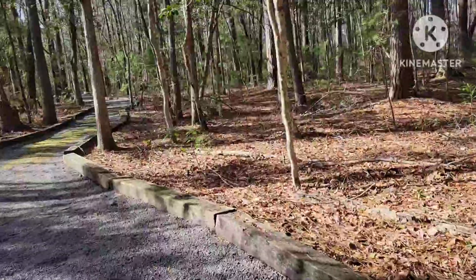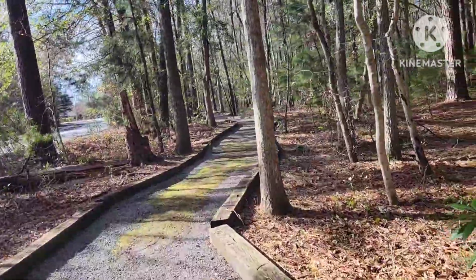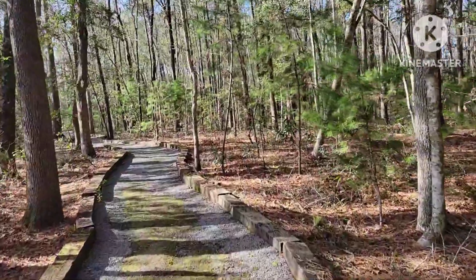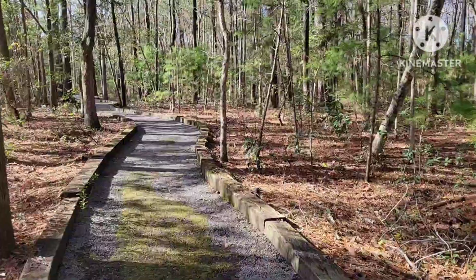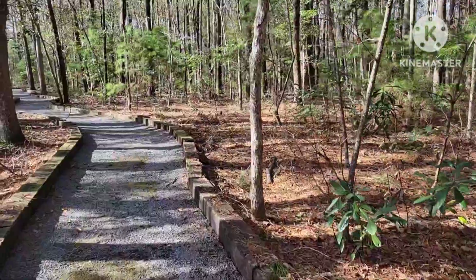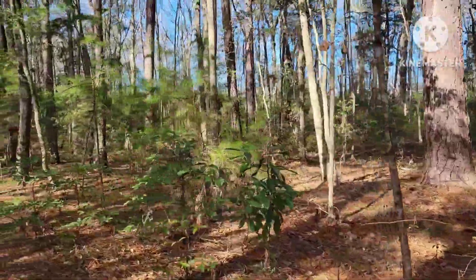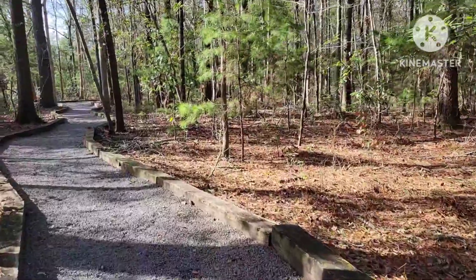So, you can hear the sirens in the background. This is kind of in the city, a little spot of nature in the city. You can hear sirens, you'll hear traffic right next to the road. It's kind of half paved and half gravel, but this side's pretty. Let's just enjoy what we can.